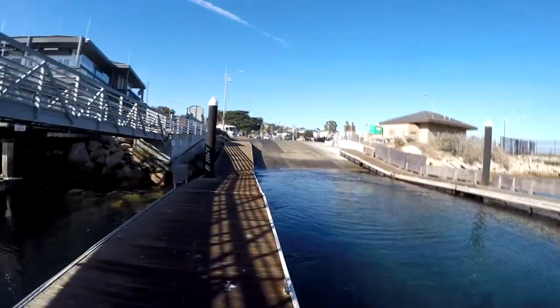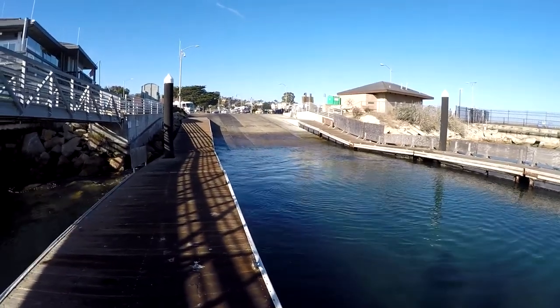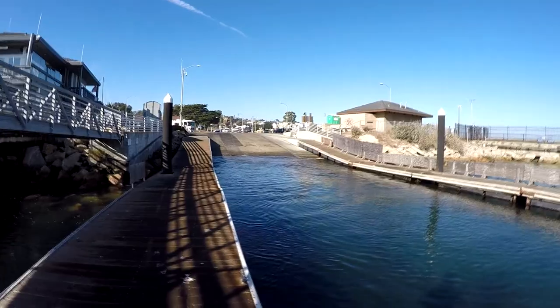I tell you, that is a very interesting thing to put it in with that water moving up and down. I mean, it really rolls. Look at that. It's all in the timing, because you can see how it's really breaking there. Yeah, it's a whole different thing here compared to a lake.